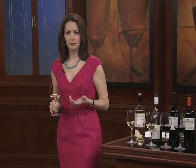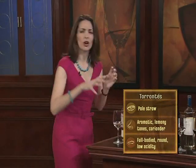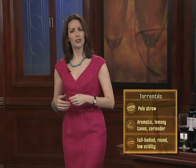For a white wine, it's fairly full-bodied. It's got a round texture. It's a little bit more generous. But notice how the acidity is quite low. It's also similar to muscat. But in Salta, because it has that higher altitude, we see a higher acidity here than perhaps other parts of Chile, but it's still quite low.